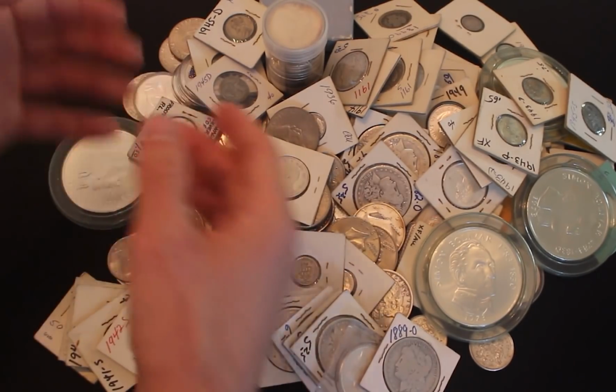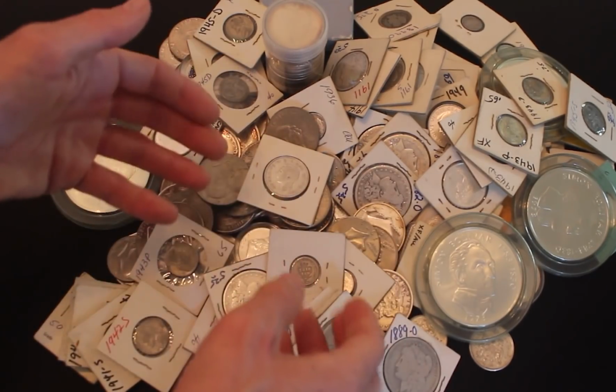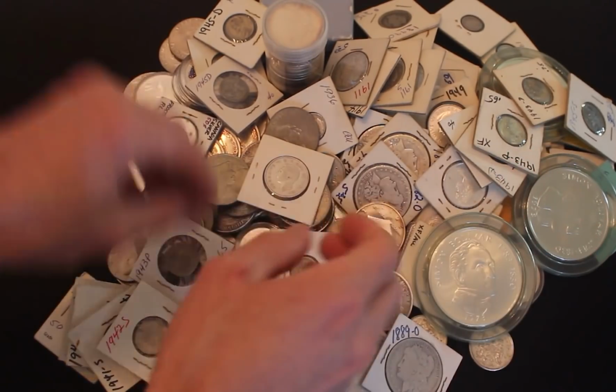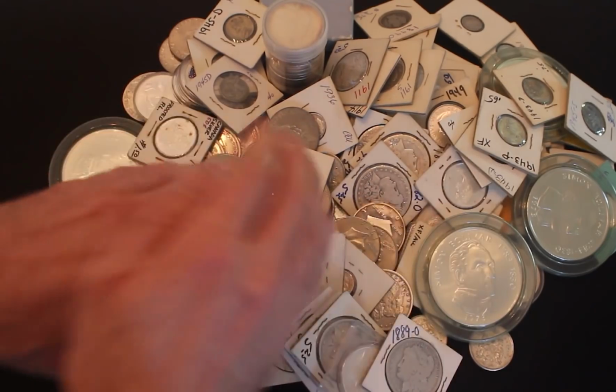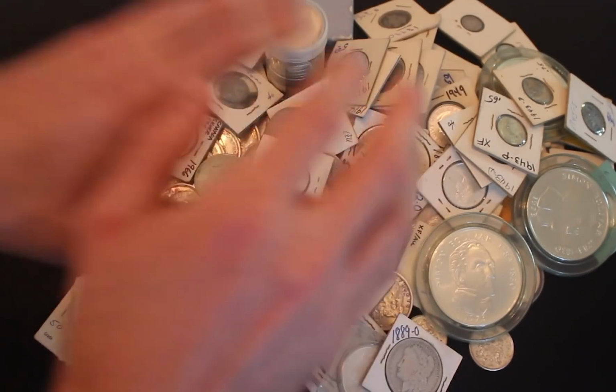Either they've given me the coins and I can take them home and there's an element of trust, or it's a private purchase where I've been invited into their home. I can spread out on their kitchen table and go through things and maybe even spend 1, 2, or even 3 hours at their house going through everything before I make an offer. With that said, what do we do to actually start?